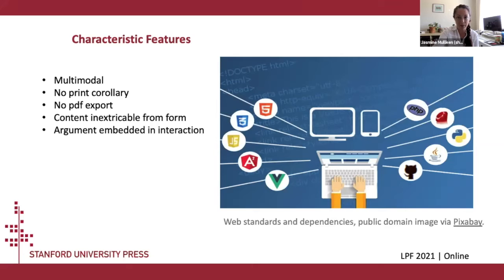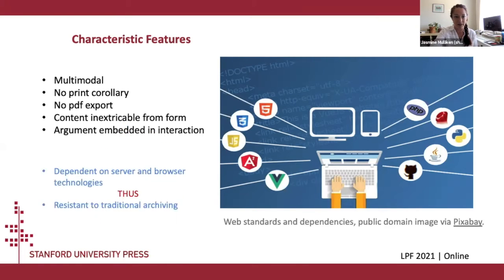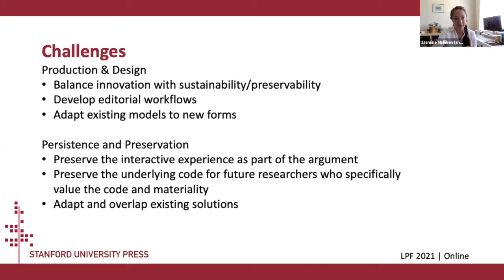If you are working with any of this stuff, then you already know that in addition to the previously mentioned characteristics, these projects, or this content, tends to have dependencies and resist archiving. So for our projects, being web-based, they're obviously dependent on server and browser technologies, both aspects that we have no control over as a press. These things will change, servers will change, browsers will change, and the stuff sitting on them will need to be adapted or frozen somehow to allow continued access. So archiving then is a must, but it's also very challenging.